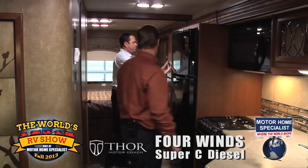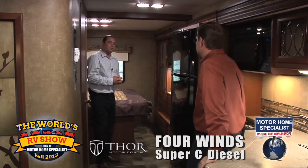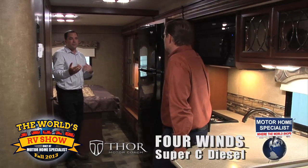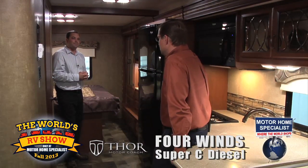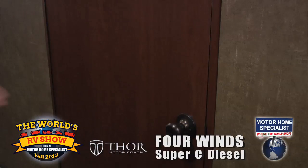Really well thought out kitchen and a great use of space throughout the coach. I mean, all this is 34 feet? Just a little under 34 feet 6 inches from front to very back. Wow. Did an exceptional job in the layout. Thank you. Really did. Here is the F550.